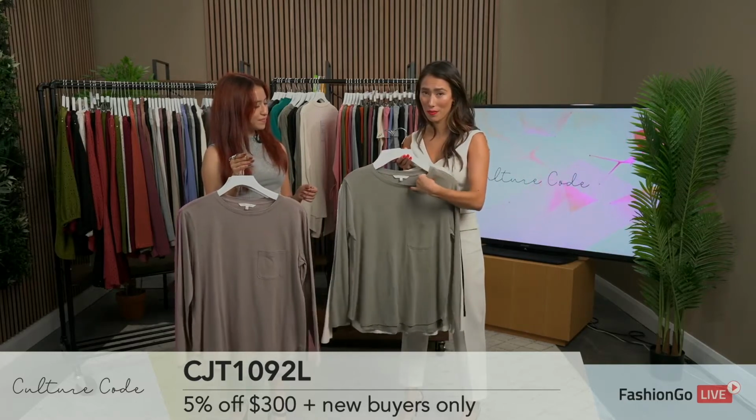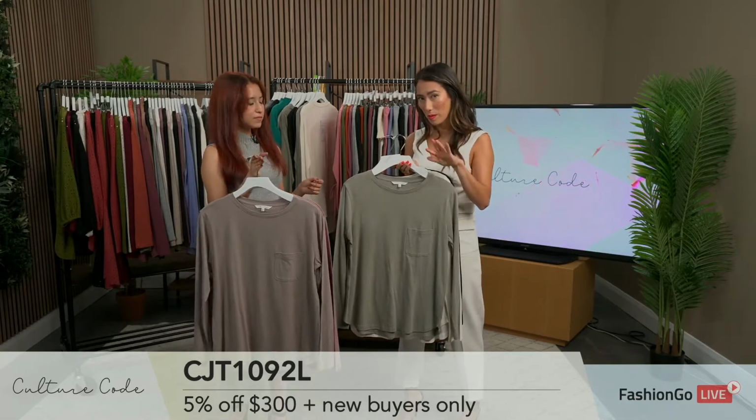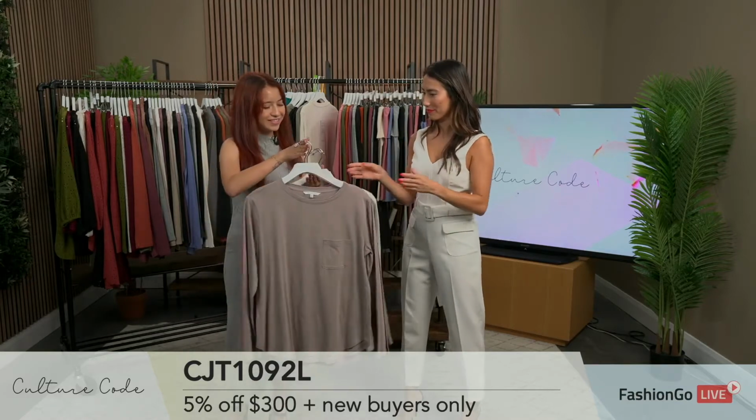Yes, I'm loving how soft it is. A little bit thinner as well than a couple of other items that we've seen. Yeah, thank you.